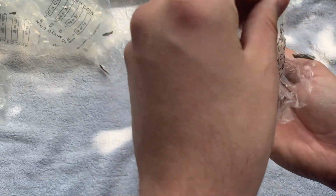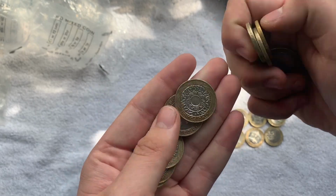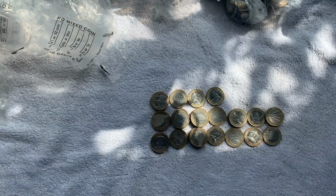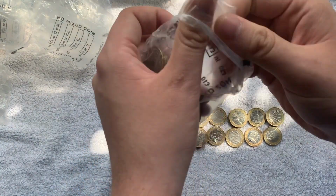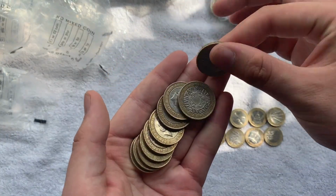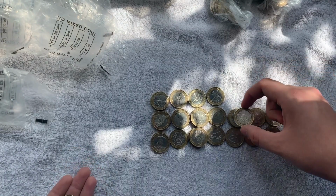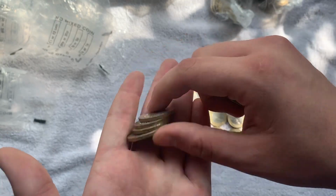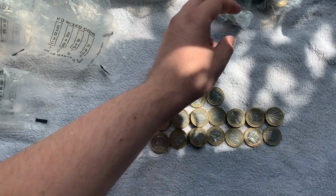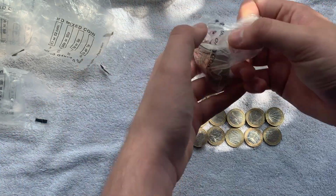Come on, several bags left to get a Commonwealth. Nope, still nothing. More technologies. Okay, so we've got end of World War II. I think Paul's Cathedral. Nope. How many bags are there? One, two, three, four bags remaining.